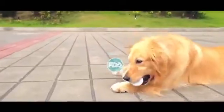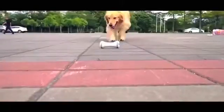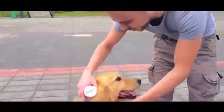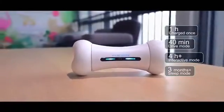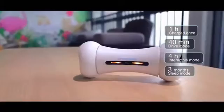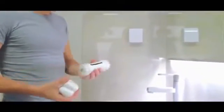The FDA class material of Wickedbone's body, cover, and the tires are certified safe for humans and pets. Charged once for 1 hour, Wickedbone lasts for 40 minutes in the drive mode, over 4 hours in the interactive mode, and 3 months in sleep mode. The replaceable tires are easy to clean and quick to put together.